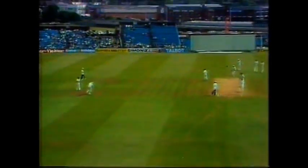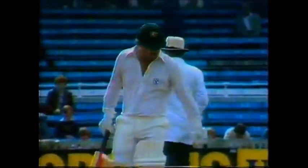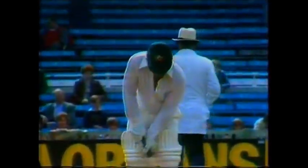Mid-on pushed very deep for Marsh, there's the easy single. Well, Alan Border won't be disappointed. Marsh taking a lot of the weight off him out here this morning, taking as much of the bowling as he can. He's done it to such good effect, Marsh this morning, that he's gone from 2 to 30, whilst Border has gone on from 28 to 33.